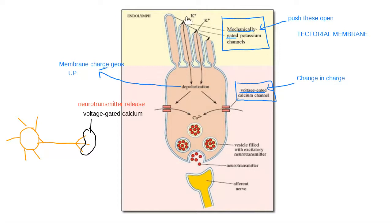There's a lot of potassium on the outside, more than there is on the inside. The reason there's so much potassium is because we have this special kind of fluid called endolymph. So endolymph is a fluid that has a bunch of potassium. When I press on my mechanically gated potassium channels, in comes the potassium, which makes my membrane charge go up. I depolarize, which makes me open up voltage-gated calcium channels, which makes me spit out my neurotransmitters.